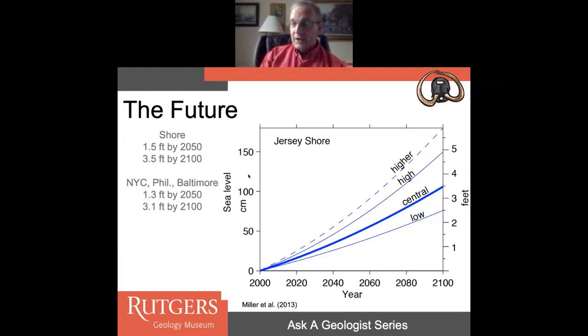We know very well how much sea level will rise due to the effect of temperature, just expanding water. We don't know very well how much it will react to the ice sheets. And the best estimate with accelerations that we see in various estimates is that we will be looking at about 3.5 feet of rise by 2100 at the Jersey Shore. A little bit less, about a half a foot less at Philadelphia, New York, and Baltimore because they're sitting on bedrock and they don't have this compaction effect. So, 3.5 feet of rise by the end of the century.